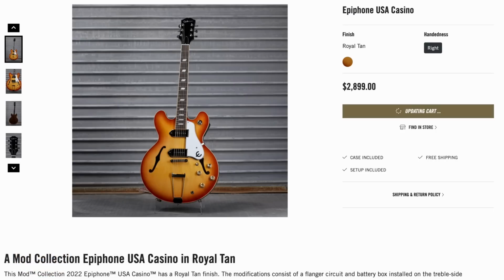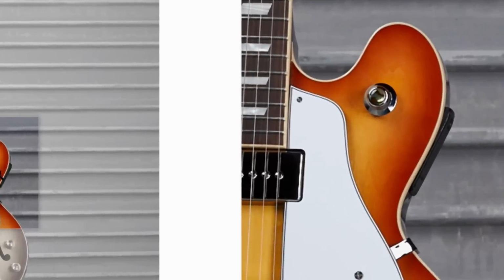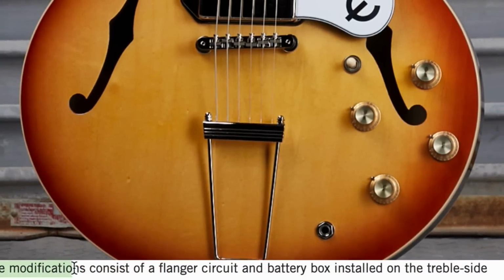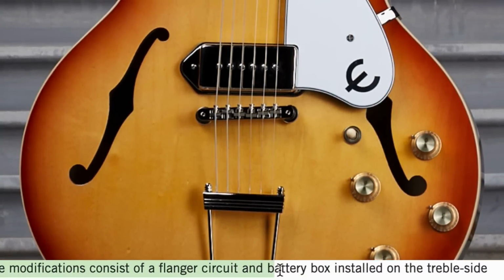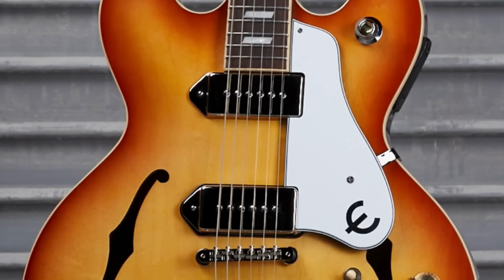Oh my goodness. I was ready to write this one off. Everything looks about the same to me. Oh. What's that knob and box doing there? The modifications consist of a flanger circuit and battery box installed on the treble side horn. And apparently it only works on the neck pickup.